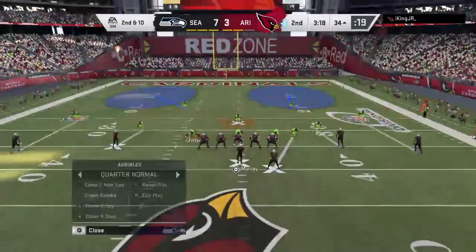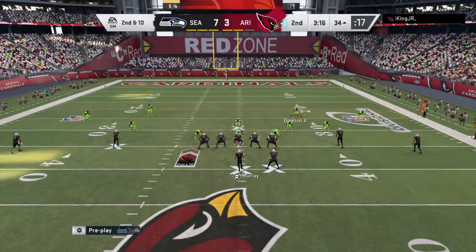Set. And read. 164. Read. No chance. Smoke.